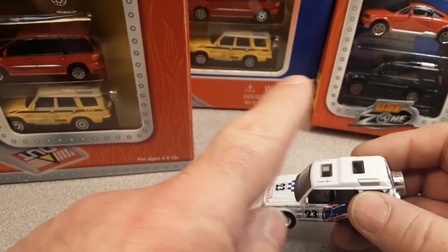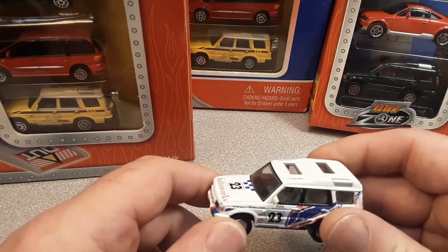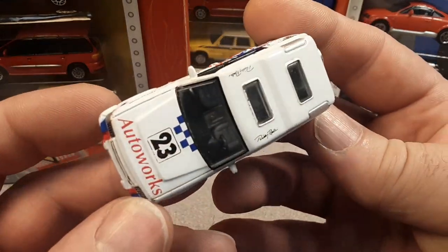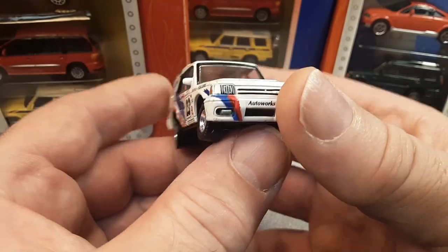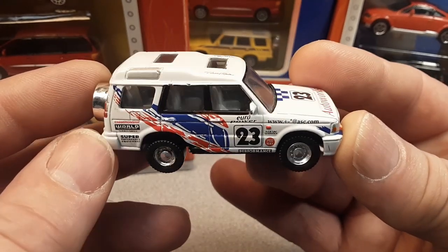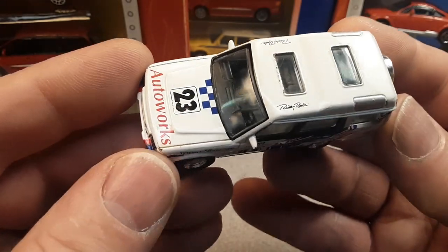I've had these for quite a while since I bought these in the store, KB Toys, that was in La Crosse. I lived in Tomah, so 45 minutes away, so I didn't get there a lot, but here we go. I finally got one loose, and it has a crazy, crazy, awesome Rally Auto Works deco to it.